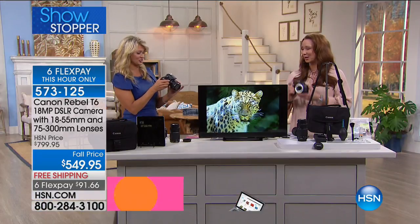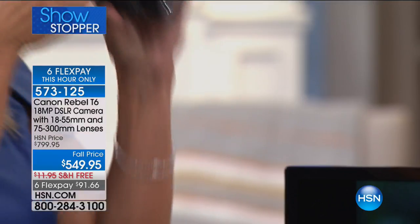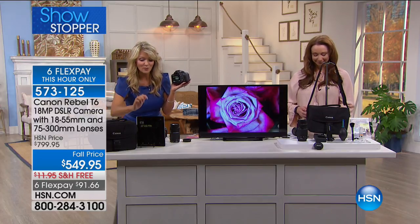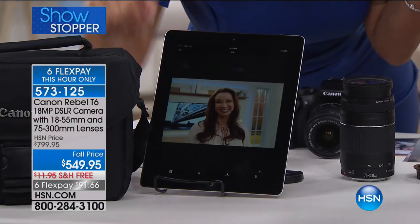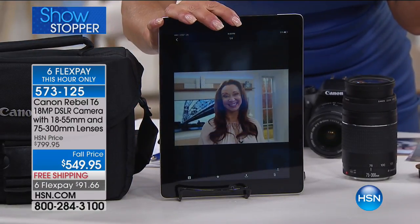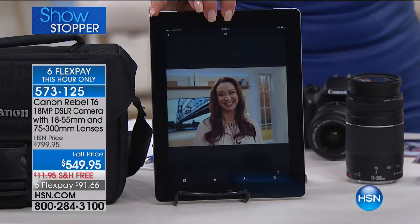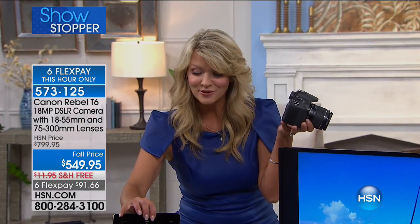Okay, let me take your picture. Okay, sounds good. Here we go. So really simple and easy. We're just going to say hello. Cheese. There she is. Now, remember, it's Wi-Fi. So that means it can go right to your tablet, and you are going to be able to have instant gratification, so that now when it's on your tablet, when it's on your smartphone, that picture can be shared with the world. You've taken it in 18 megapixel, and yet now it's wirelessly going anywhere you want it to go. You just connect through the Canon app.